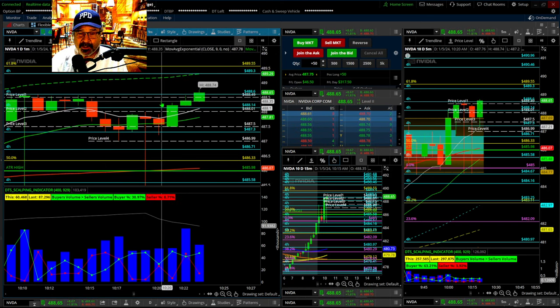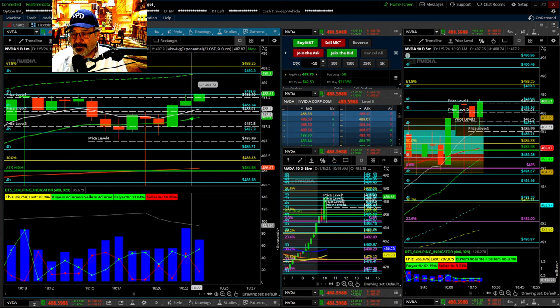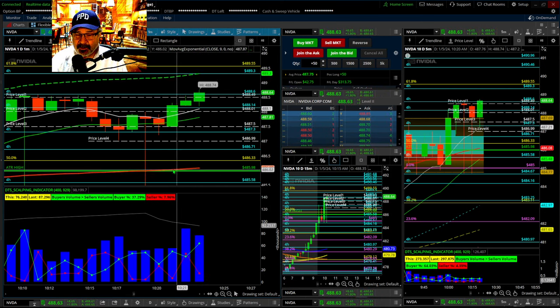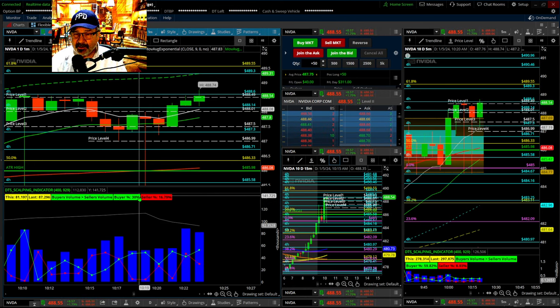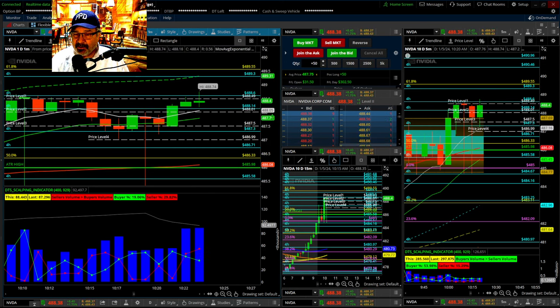So now we're into, that was our flat top breakout from way over here, which you wouldn't really call that. Look at everything, it is strong here. So look at this, the scalping indicator just telling you buy, buy, buy, buy, buy. Look at the percentage of buyers in here. Ride the wave, guys. It's telling you to buy or stay in position.